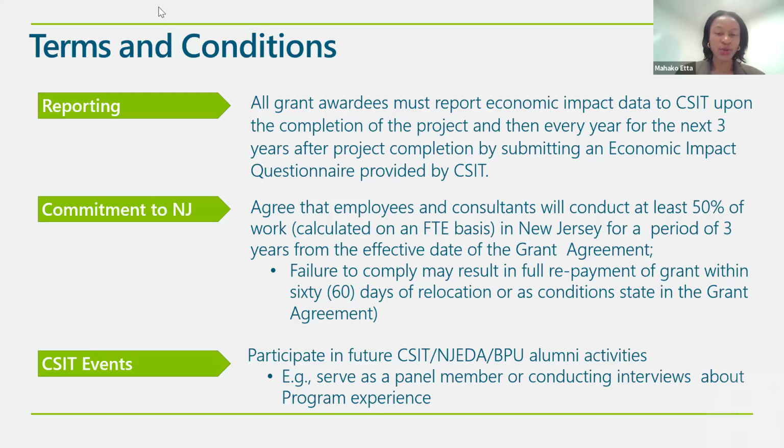And then lastly, we always want to learn and hear from all of our awardees. So we have opportunities for panel discussions at various conferences that we may call you on to participate and speak at.